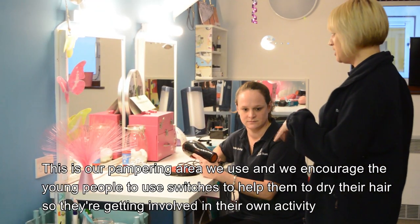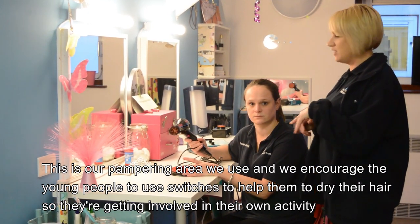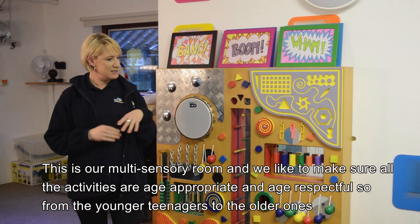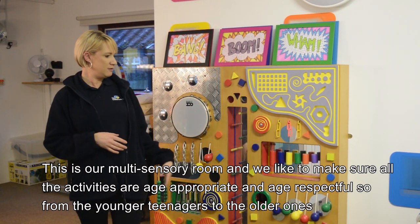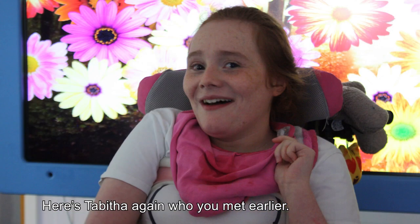This is our pampering area, which we use, and we encourage the young people to use the switches to help them to dry their hair so they're getting involved in their own activity. This is our multi-sensory room, and we like to make sure that all the activities are age appropriate, age respectful, for the younger teenagers up to the older teenagers. Here's Tabitha again, who you met earlier.